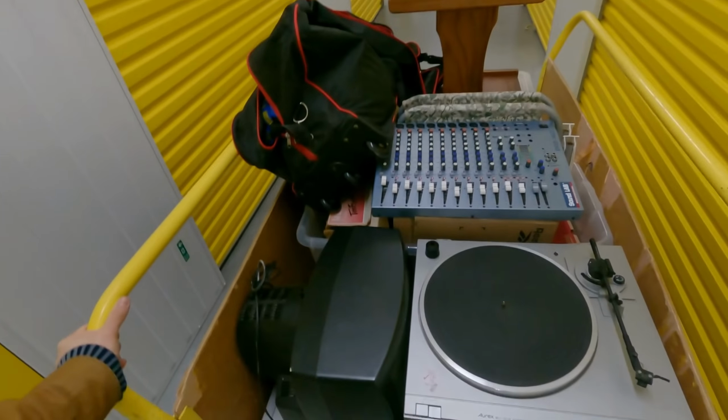First load, ready to go in the van. I've got 2 loads of the big trolleys. That's made a decent dent. It's gonna be a long day.